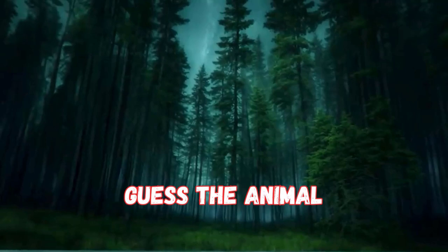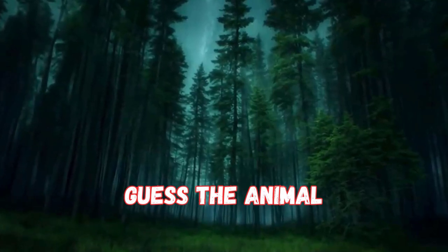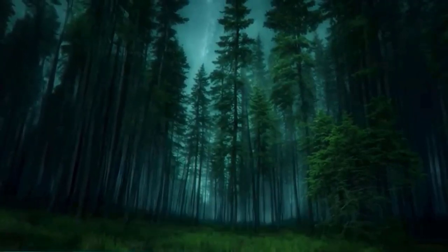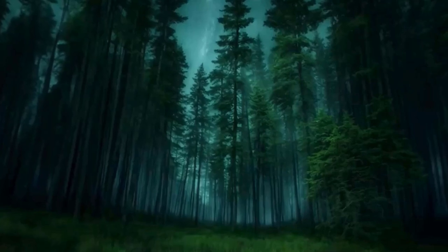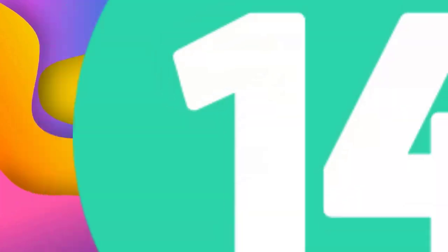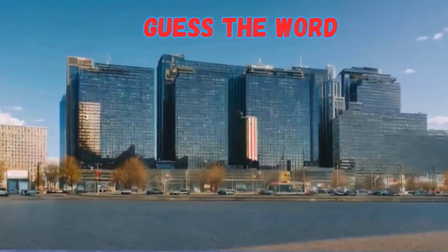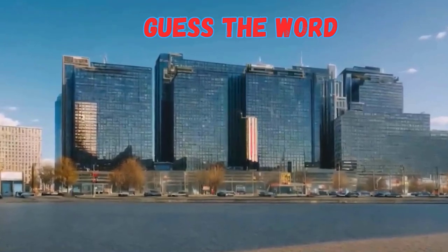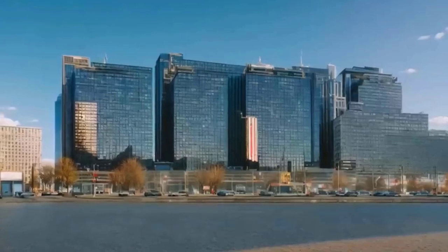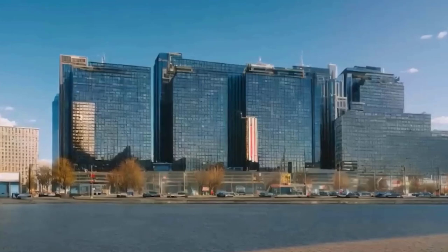In this dark and mysterious forest, a creature is watching us sneakily. Can you find it? Well done, there is an owl there. What word is hidden among these towering skyscrapers? The word city is hidden in these buildings.